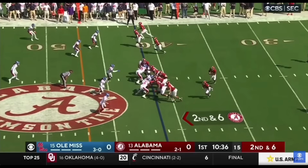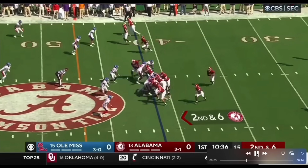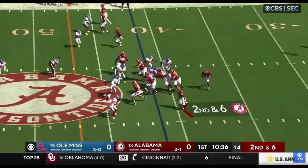The guard and tackle are supposed to be, what looks like to me, comboing up off of this end to the backside linebacker, with the tight end off the edge to the play side inside linebacker, with a lead from the running back out here on the corner. That's how it's supposed to work, and it pretty much does, right? So there's the combo happening.